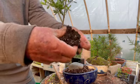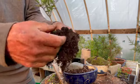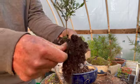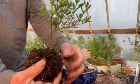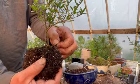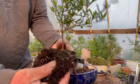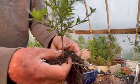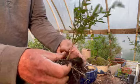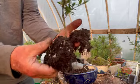Get them all spread out so I can drape them over the rock. Try to get as much liverwort off of there as I can. Always a good idea to try to eliminate the liverwort early. It will take over. So that's about right.